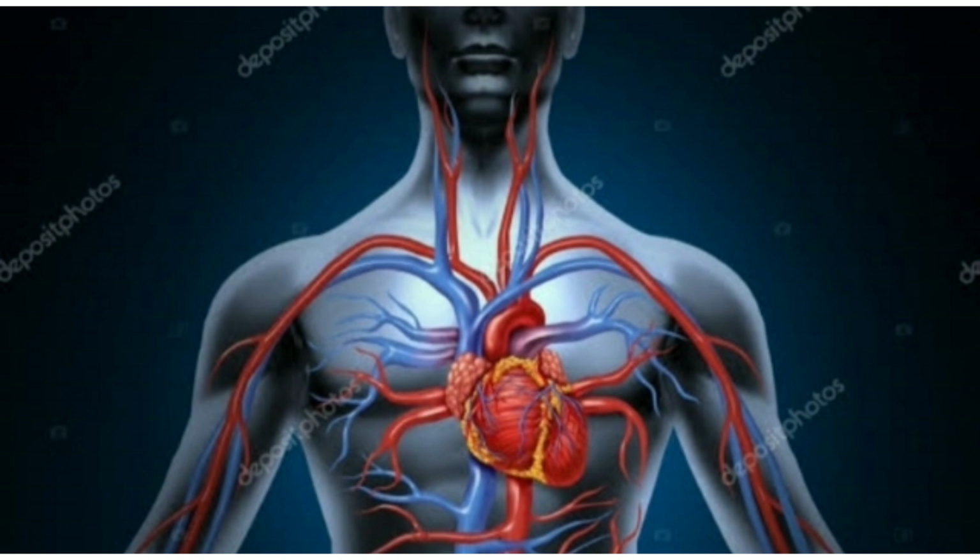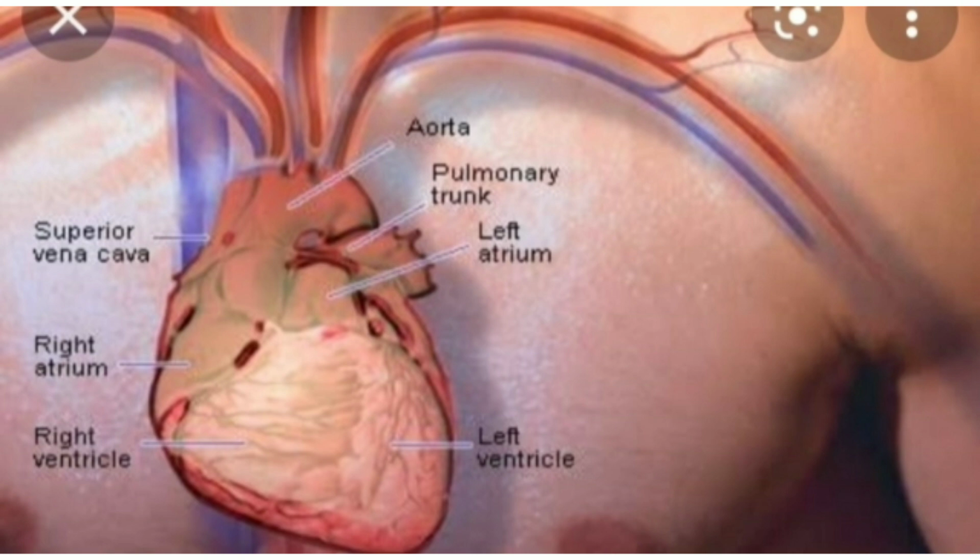The superior vena cava gets deoxygenated blood from the upper part of the body, which is above your heart, like the brain and neck. The inferior vena cava gets deoxygenated blood from the lower parts of the body like legs and hands. The aorta is the biggest blood vessel in the heart and it supplies oxygenated blood to all the parts of the body. The pulmonary artery supplies deoxygenated blood from the heart to the lungs and it is the smallest blood vessel. The pulmonary vein collects oxygenated blood from the lungs to the heart.